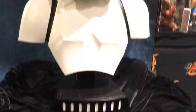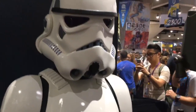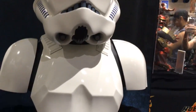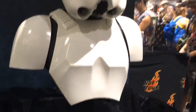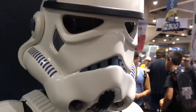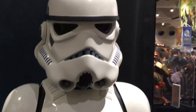This is the Stormtrooper Life-Size bust. This was also an online Comic-Con preview. And if you want information about him, you can RSVP on his preview page, and we will send you specific information about this piece when it comes out. Again, that helmet detail. Very cool, classic Stormtrooper. And that helmet is a very nice size.